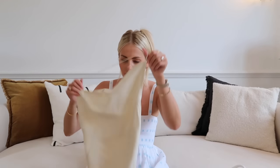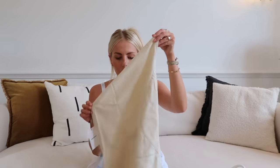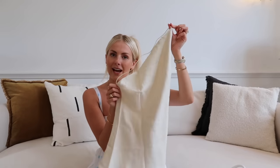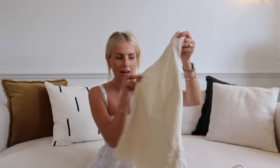I just saw it online and thought it was so different and such a lovely piece. It's a one shoulder slip top. I thought it was really simple but still quite striking with it being asymmetric. I would probably style this with a pair of jeans and some simple strappy heels for a nice evening out, maybe a dinner or something like that. I picked that one up in a size small and I will try it on as well, obviously.